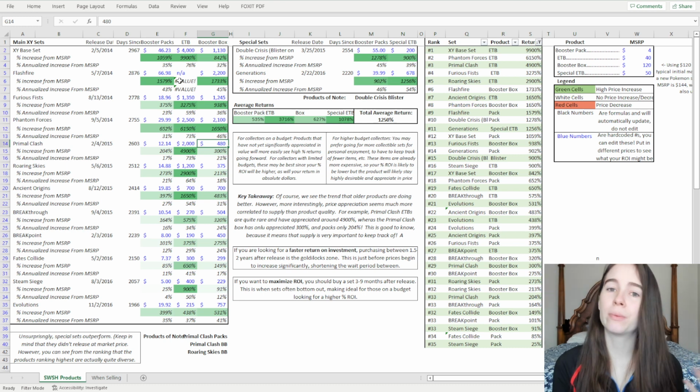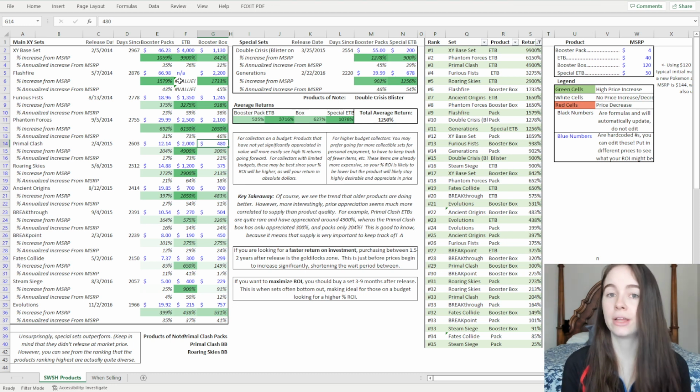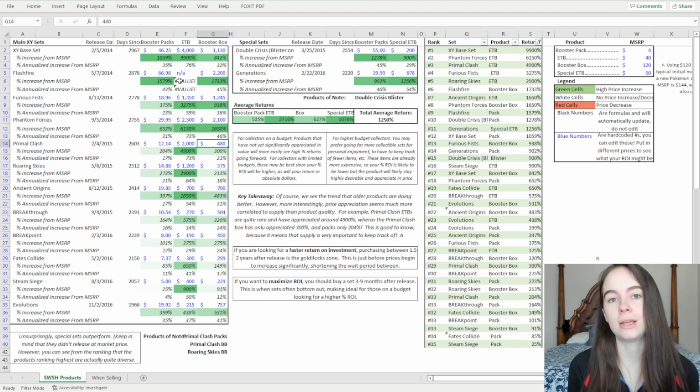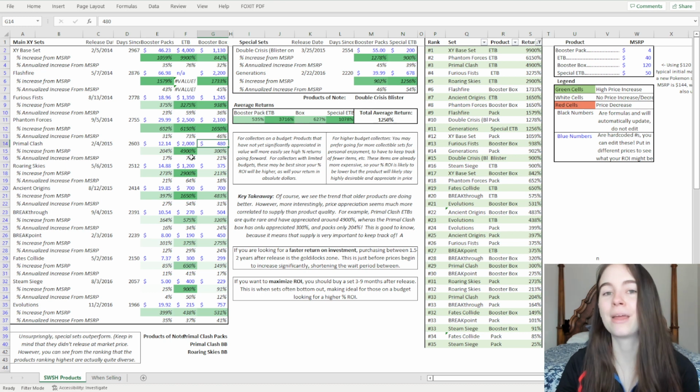Sometimes ETBs won't get reprinted much at all. A modern example would be Vivid Voltage. The ETB has not been printed nearly as much as the booster box, which is going for around $115 to $125 right now, whereas the ETB, I would say, is going for anywhere from $80 to $90 as of last time I checked. That is because the ETB is in much lower supply, so you can use that to help keep in mind your potential returns, and just keep an eye out for things that are being reprinted a lot. They might not appreciate as much, especially because so many more people are keeping things sealed, whereas things that have not been reprinted as much will likely do better.